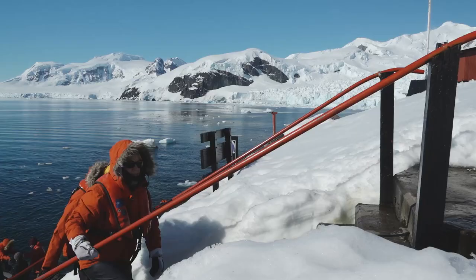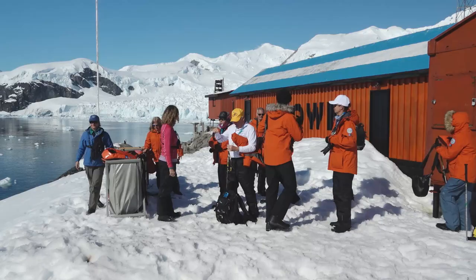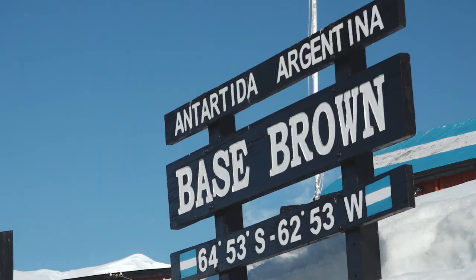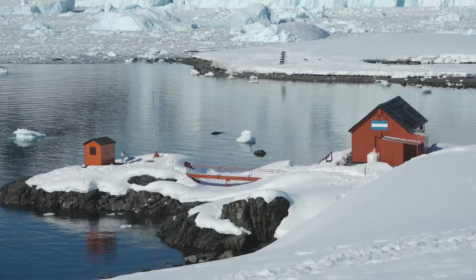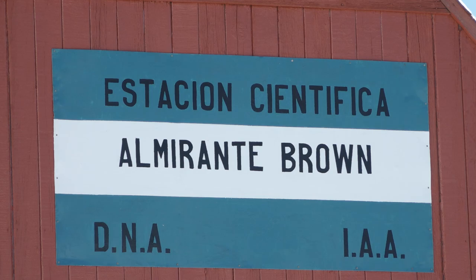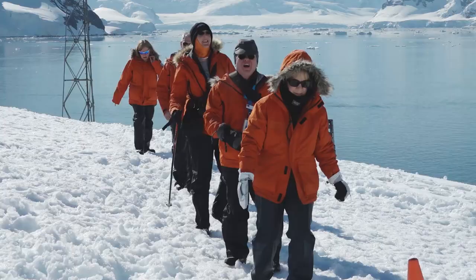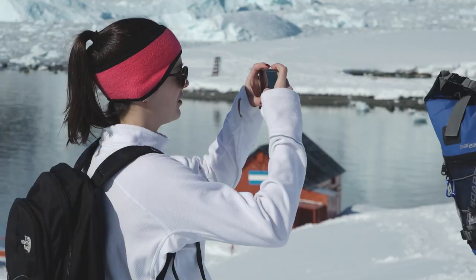To another exceptional spot along the west coast of the peninsula. We are at Almirante Brown Base, which is an Argentine station first built in 1951. It experienced a bit of a tragic fire in 1984 when its base leader wasn't really interested in spending the winter. And so he decided he would burn the base down in hopes that the government would remove him. Which they did. He was taken to the Palmer station and then returned to Argentina and was put in jail.